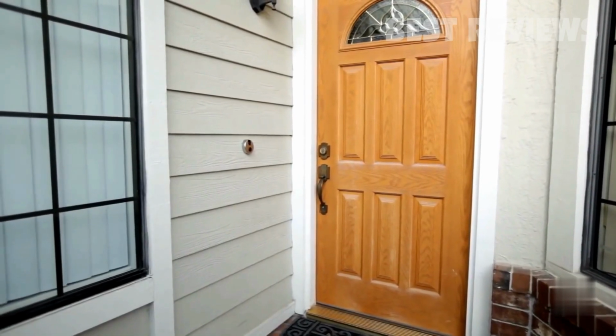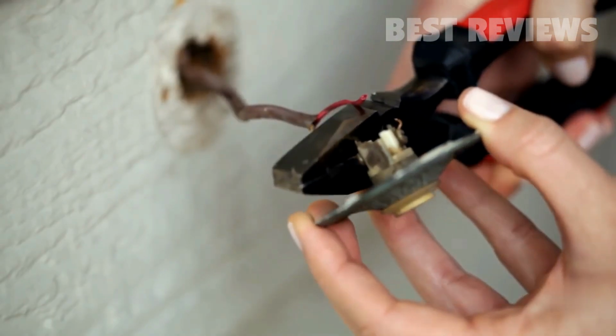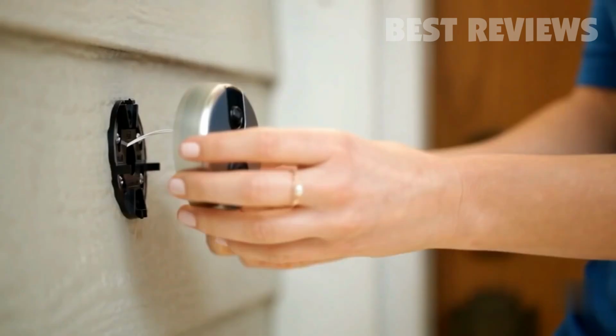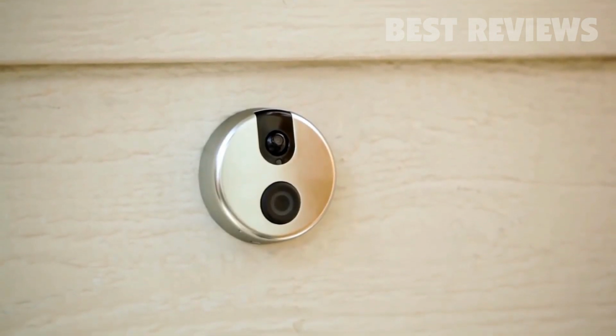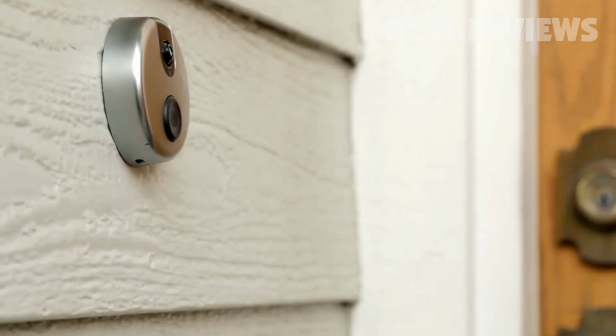Installing SkyBell is easy. Simply remove your old doorbell and attach the same 2 wires to SkyBell. Secure the device to the wall with 4 screws and use the security set screw to secure the device to the mounting plate. Only you can remove the device once it's installed, and your home's doorbell chime will still work.